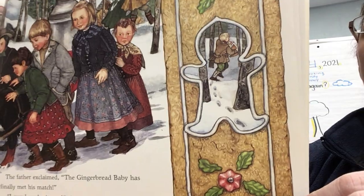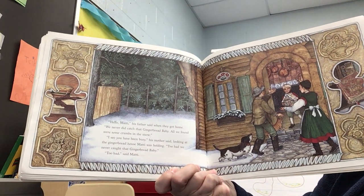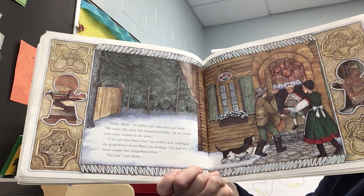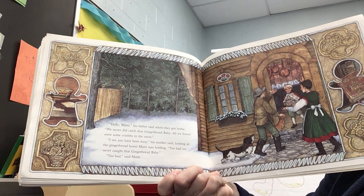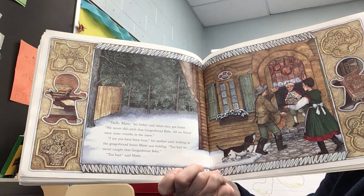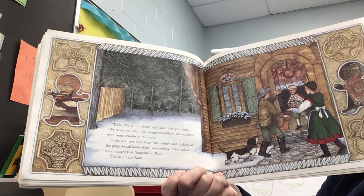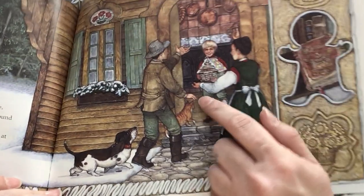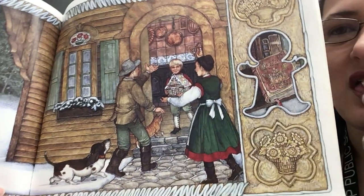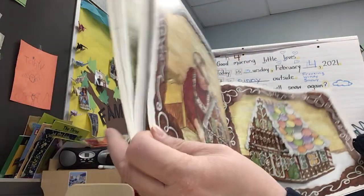But there's Maddie walking away with the gingerbread house. Maddie already knows. "Hello, Maddie," his father said when they got home. "We never did catch that gingerbread baby. All we found were some crumbs in the snow." "I see you have been busy," his mother said, looking at the gingerbread house Maddie was holding. "Too bad we never caught that gingerbread baby." "Too bad," said Maddie. Is Maddie going to tell him that he has the gingerbread baby in there? I don't think so. I think he's going to keep it a secret.